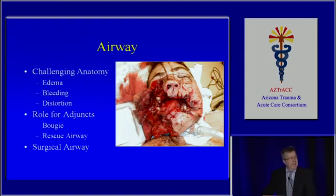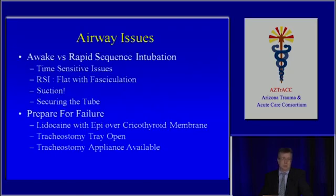Can be a lot of edema. If the wound has occurred a while ago, there can be bleeding, distortion of normal anatomy. This is really a time for your airway guys to step up and use all of the resources that they have available to try to successfully manage an airway. And as trauma surgeons, we have to be prepared to step in with a surgical airway.